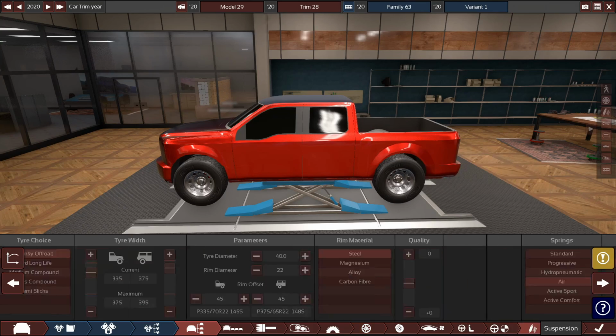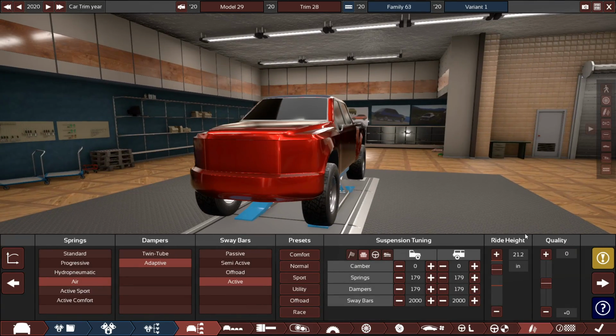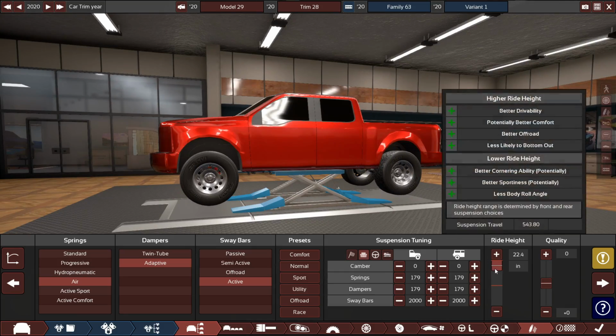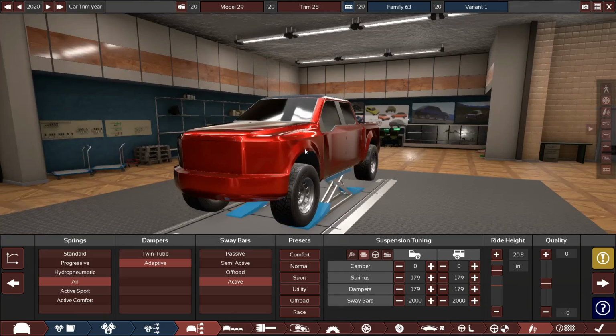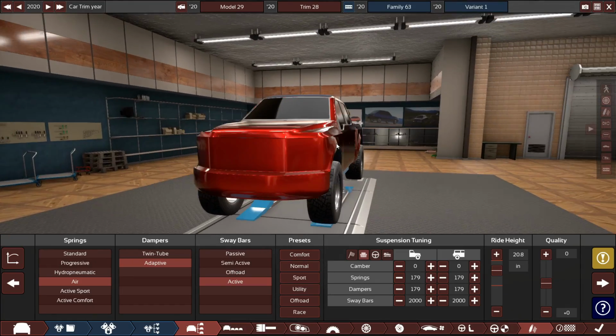I think overall, what's the ride height, actually? Oh, yeah, we want a nice tall ride height, I think. Like that, pretty much a lifted diesel. And this is a truck that you drive if you've got very small hands. People with small hands would probably drive this truck, I feel like.